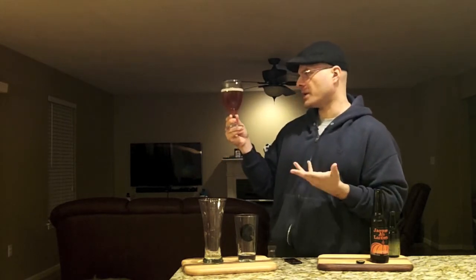It's 6.3%. It's not a big boy yet. It's still, for some of us, in that session range, 5.5 to maybe 6.5%. You go much above that, then you're getting into stronger brews. Really nice looking beer. Nothing knocking in that part, plus we got the date on the bottle.